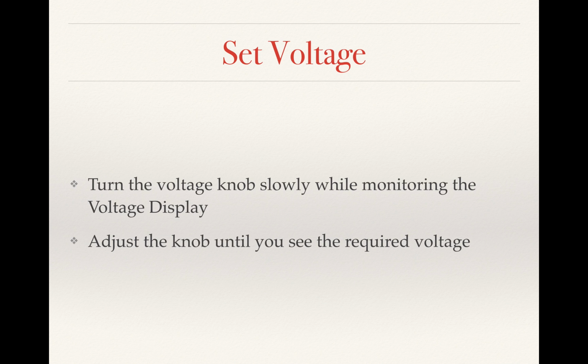Next is setting the voltage. While you are monitoring the voltage display that we mentioned earlier, you slowly start turning the voltage control knob clockwise, and you will see the voltage increasing. You continue doing that until you get to the voltage that you are interested in, and then you stop. It's just that simple.